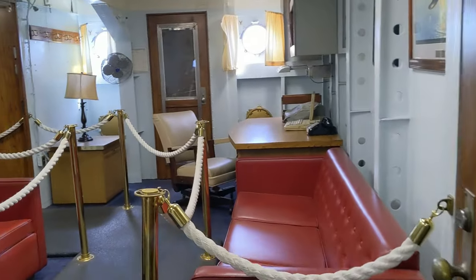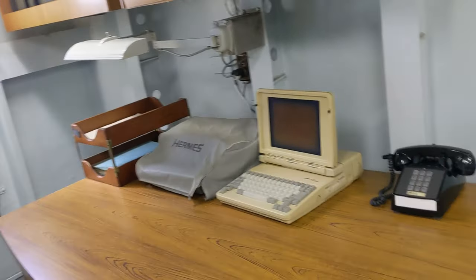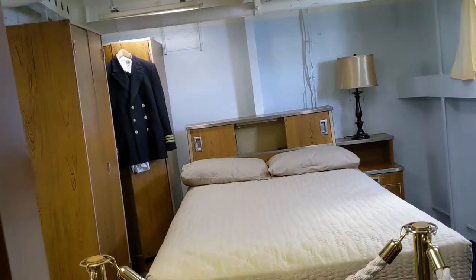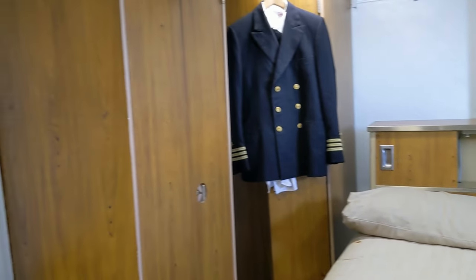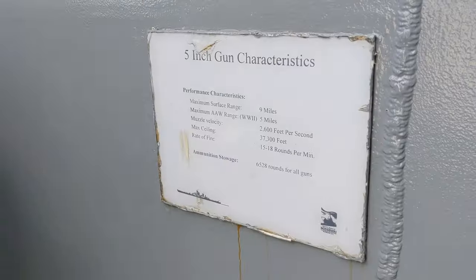Take this whole area. So this was your executive officer, second in command. A Trinitron. I haven't seen one of those in years. Look at that. A Zenith. That computer. That's funny. Well, that Hermes typewriter, the only thing I can think they make now is portable propane heaters. And hut! Is this the bathroom?